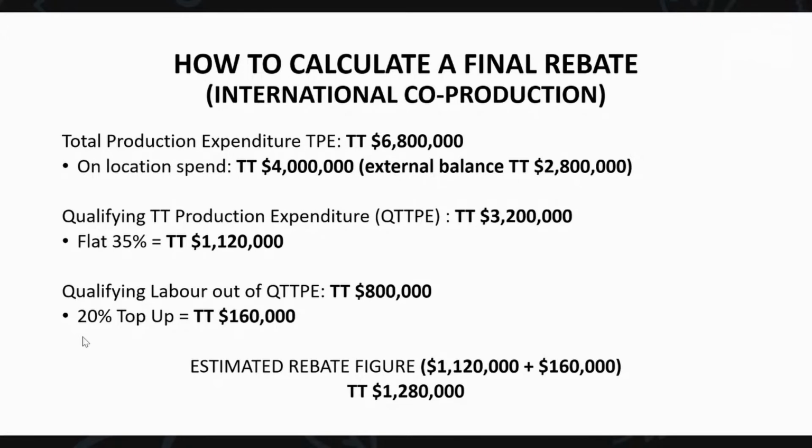Ooh. Right. So again, the qualifying labor, out of this figure here, which is the 3.2 million, which is the QTTPE, out of the 3.2 million, you spend 800,000 paying local labor. That's the total cost of that. So the 20% top up is 20% of 800,000, and the estimated rebate is then the QTTPE, the 35% on the QTTPE, plus the 20% top up, right?